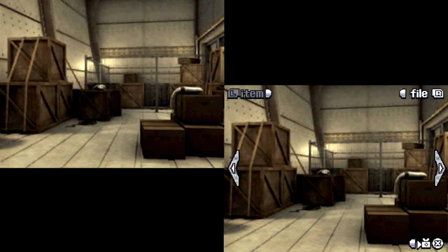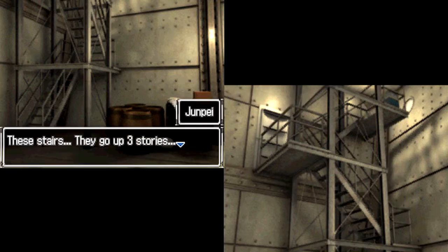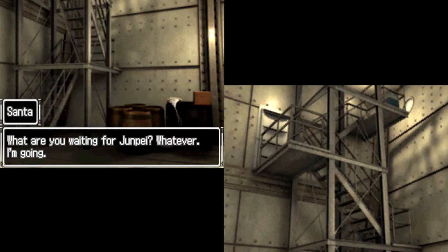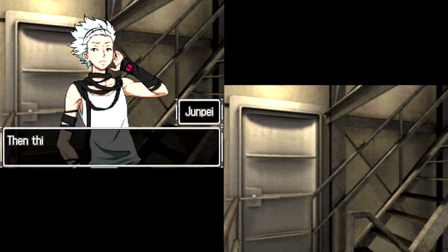Alright. So let's go up the stairs. There's a door between the two flights of stairs. These stairs, they go up 3 stories. What are you waiting for, Junpei? Whatever, I'm going. Okay, let's go. This is the only door here, except for the one we just came through. Then this is the exit.